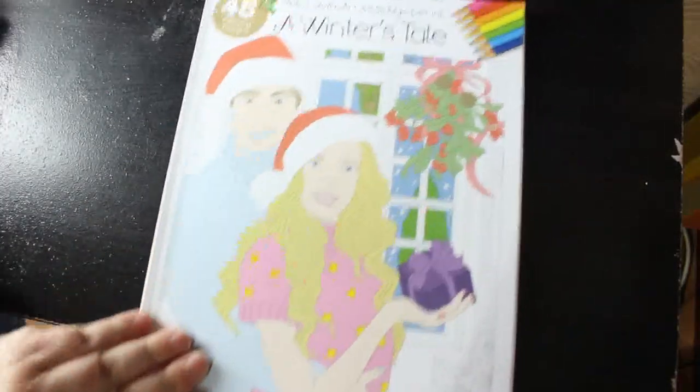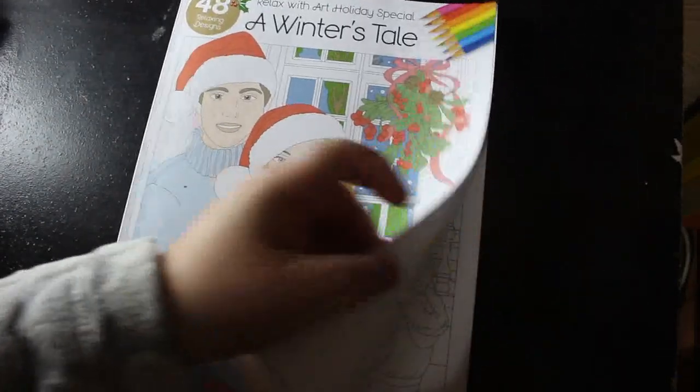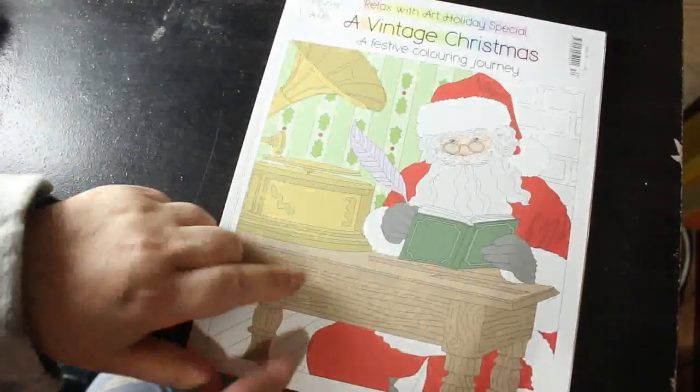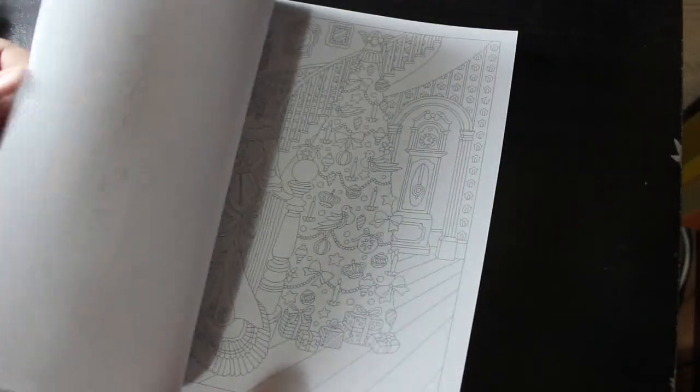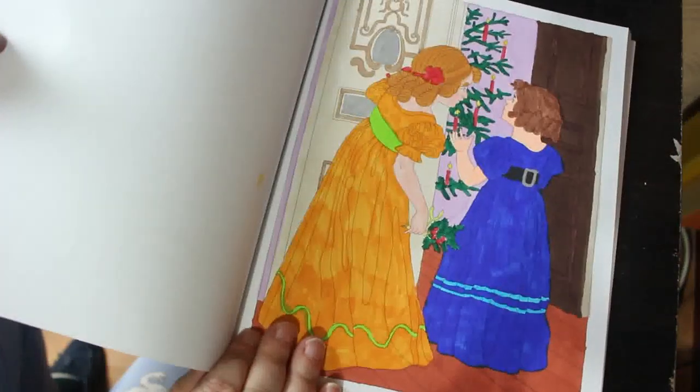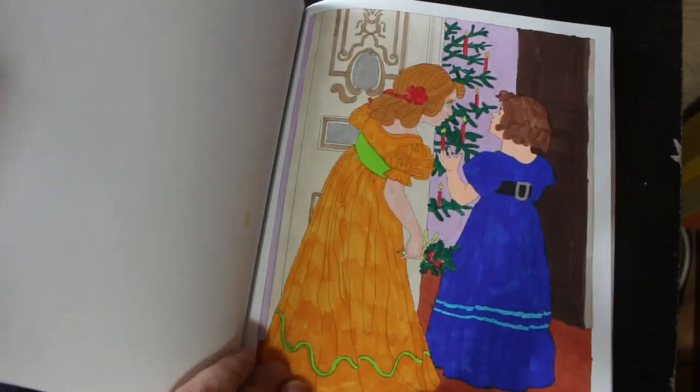A Winter's Tale. This is this year's Relax With Art Holiday Special, so there's nothing in that one. Then this one is A Vintage Christmas. Again, this is Relax With Art. I have coloured in this one. I think it was the Santa. Was it Santa I did, or was it the kids? I don't know, there's so many of them. Oh yeah, it was the decorating the tree one. Took me ages to do that one. That was a whip up until this year.